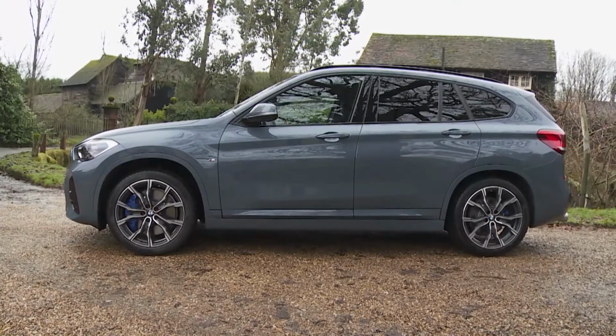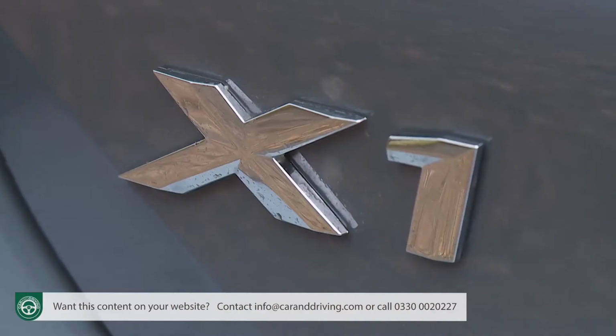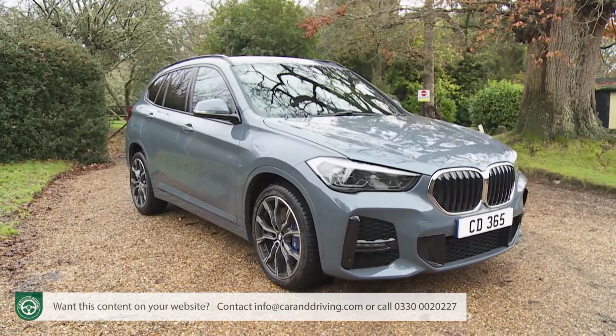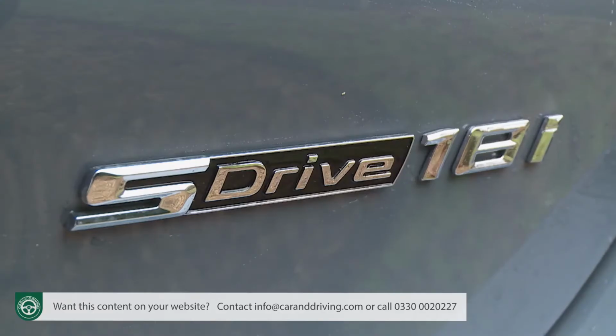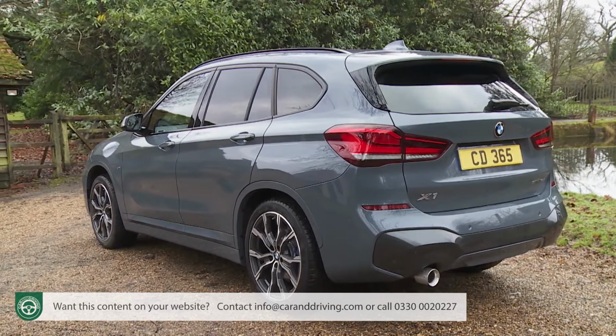1 in every 10 BMWs sold is an X1, and that figure's set to rise as the compact SUV segment continues to grow. This improved version of the F48 Series Mark II model aims to capitalise on this sector's popularity, providing potential Qashqai class buyers with a premium badged option that's now an even classier choice.